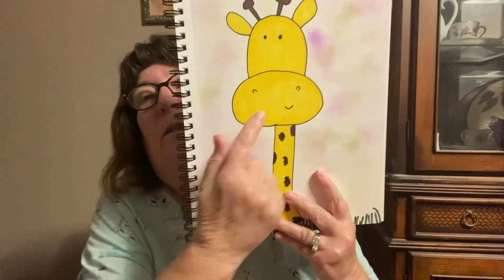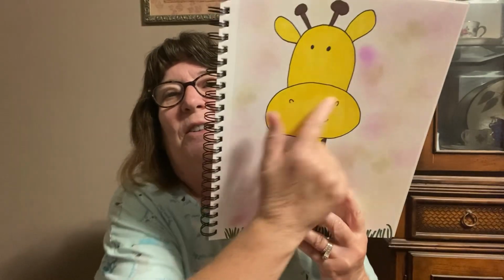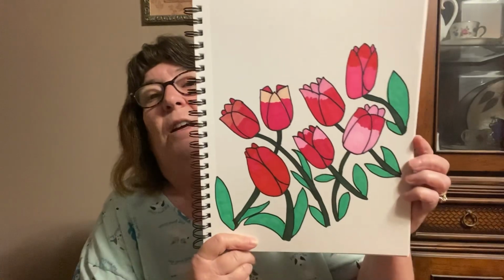I did this giraffe, but see what the problem is, I'm not happy with the nose area here, so it needs to be over a little. So it's just okay. Here were some more tulips I did. I've really been practicing on the tulips.